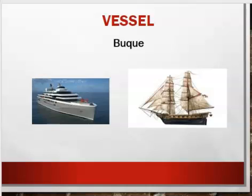A vessel is a craft for traveling on water, now usually one larger than an ordinary rowboat, a ship, or a boat. So another word for vessel is boat. A vessel can be anything that carries something, which is why we have blood vessels in our body.